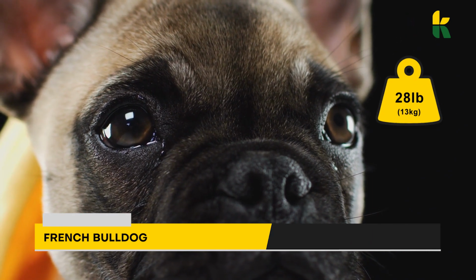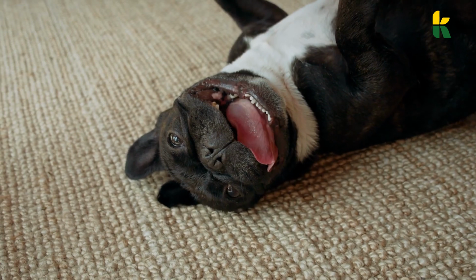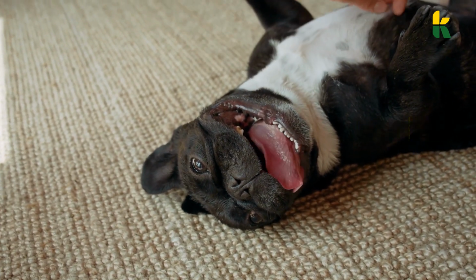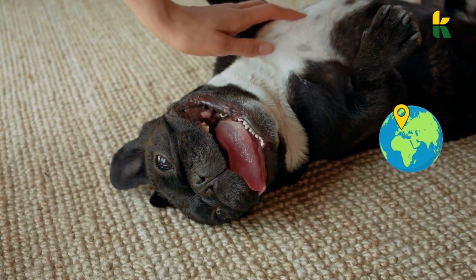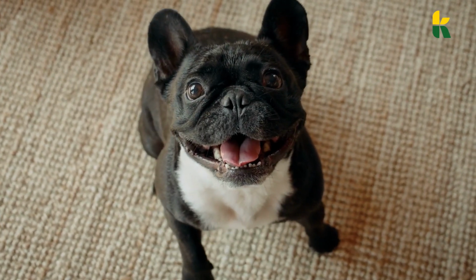Next comes the French Bulldog. They weigh no more than 28 pounds and their average height is 12 inches. As a small dog breed, their life expectancy is around 12 years, and yes, just like the name suggests, they are originally from France. Most people recognize them for their distinctive bat ears and wrinkly faces.